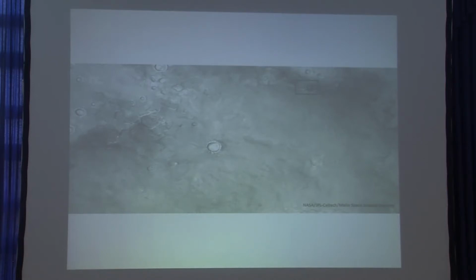pits there. The scallops, they form, they're small, and then they get bigger and bigger, then they coalesce and they get bigger, and then the northern part, or the part away from the equator, seems to open up. So they study these scallops a lot, and they're not exactly sure of all the details.